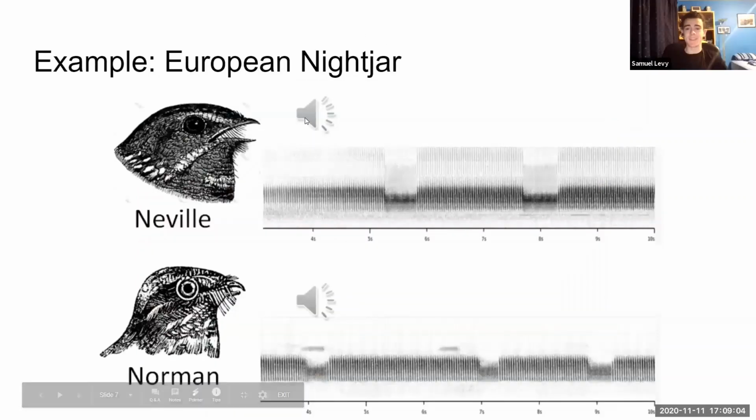Okay, so this next bit is going to take quite some doing, and hopefully I should be able to show you what a nightjar sounds like.